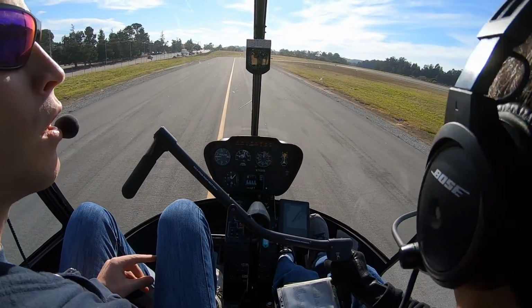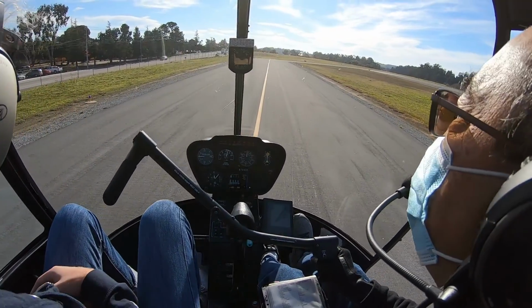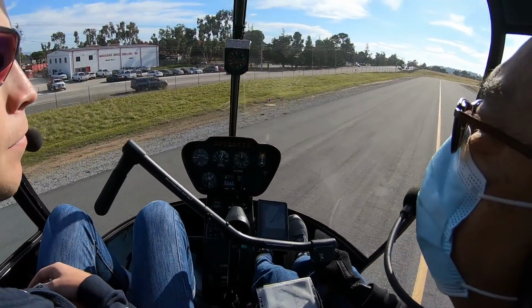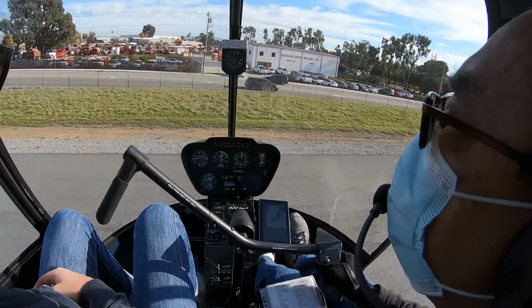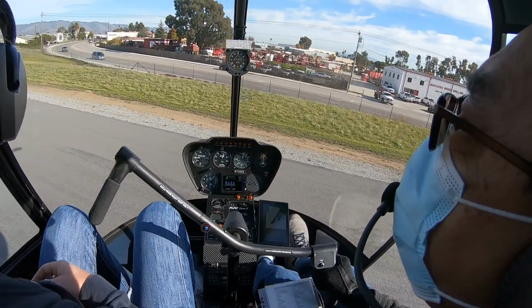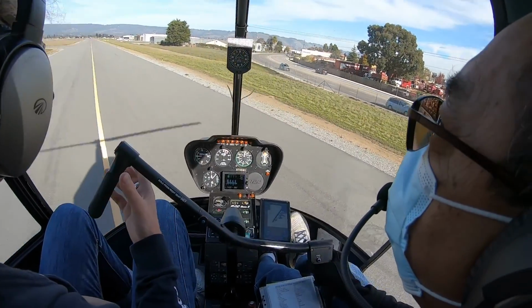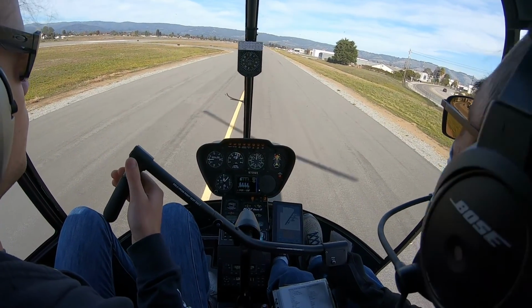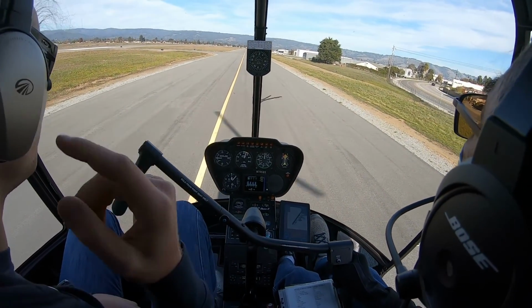Okay. All right, let's do a 180, okay? All right. Alright, so crosswind, downwind. Alright. I guess he's doing. Last information on Watsonville, unreadable.